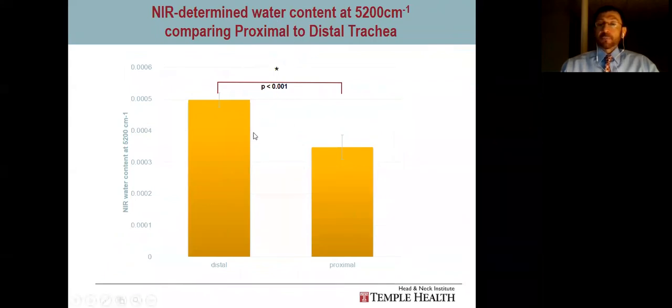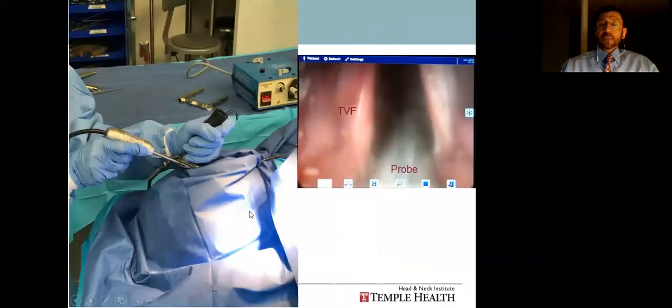We're able to compare proximal and distal trachea. Again, most of the disease that we see that needs to be treated is proximal trachea. And the proximal trachea actually had less water content than the distal trachea. That was an interesting finding.